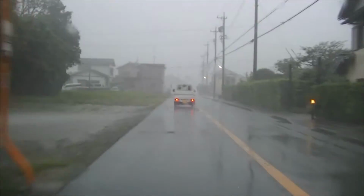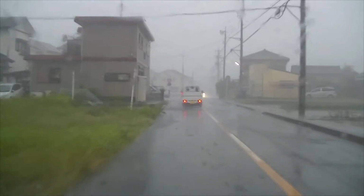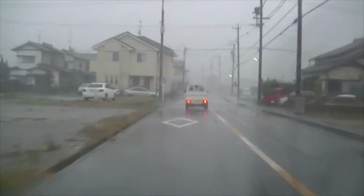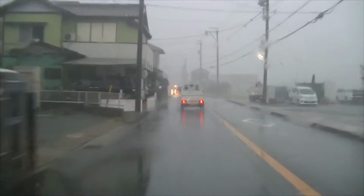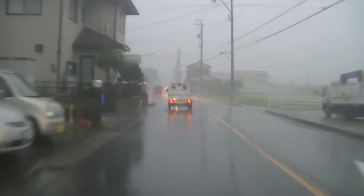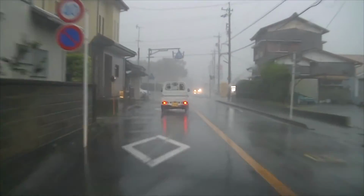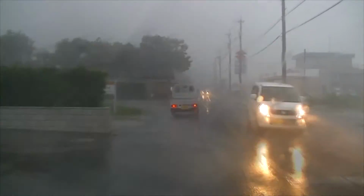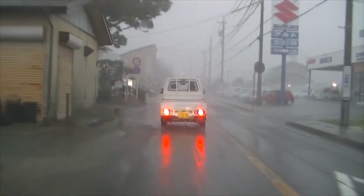So this is really probably at its strongest, but within half an hour from this video, it just dies off completely. The wind, even now when recording this here, the wind is reasonably strong. It's not typhoon strong, but it's pretty strong for Japan at this time of year. So that will take probably until tomorrow. It should be back to normal, but really in the next 25 to 30 minutes, the typhoon will have gone past this point. And as you can see, the trees there are just blowing like hell.